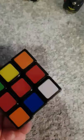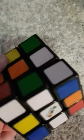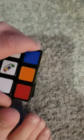Like, this is my new Rubik's Cube. This is my new Rubik's Cube, but I'm still trying this out. So I need to do all of the colors. These are all the colors there. I like these. Yeah, I don't think I'm gonna do a video of this.